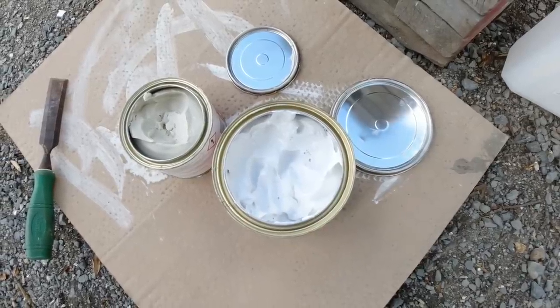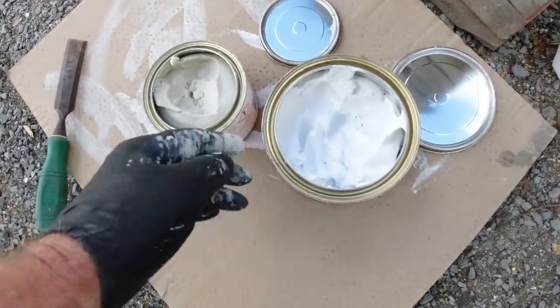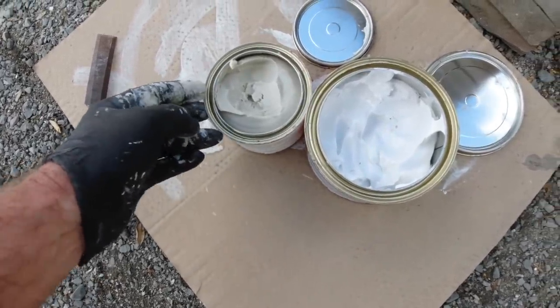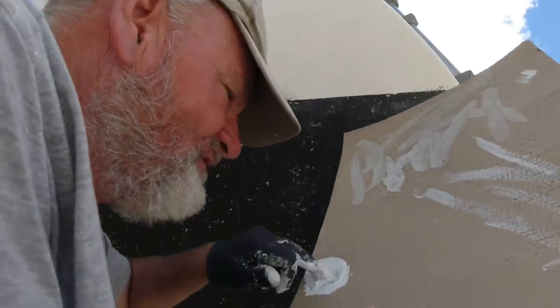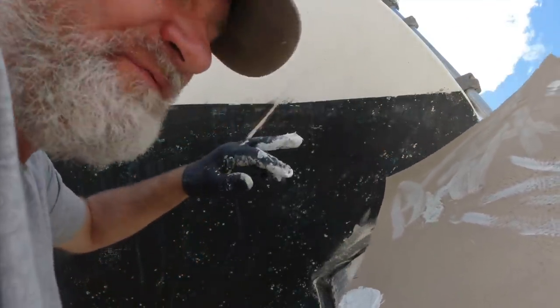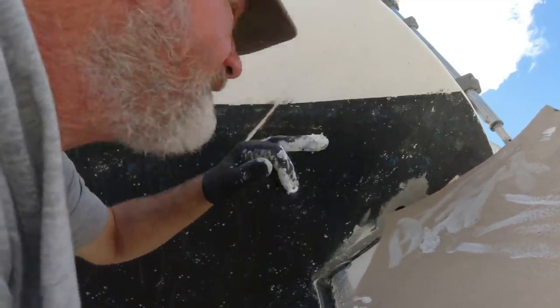Back in the Pacific days, I couldn't get things like this. Epoxy filler, this is two-pack, the filler and a hardener. And this stuff is just what I need to fix problems like that on the boat. I've got a bit of filler, mixed it together on a piece of cardboard, and I'm going to finger that in, just with what I've got on my glove.